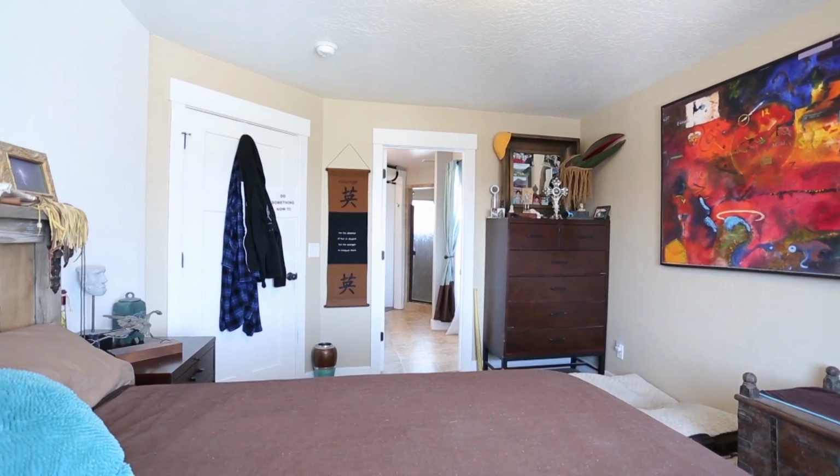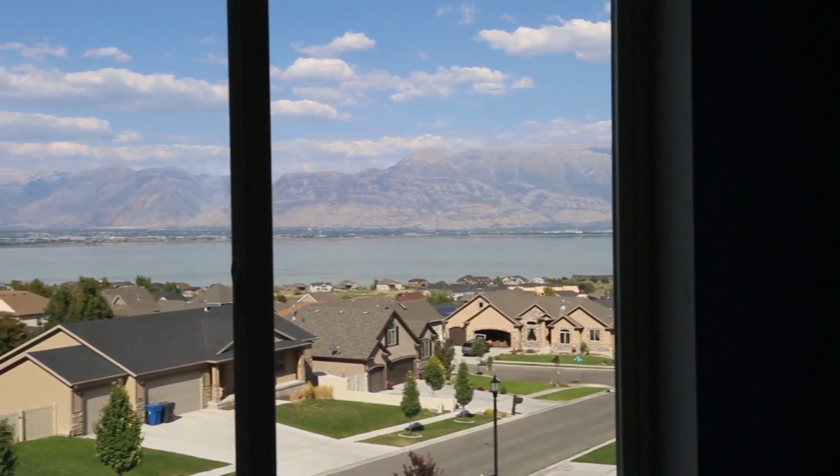Here we're heading up into the master bedroom. There's some of those views. Oh my word, look at that.